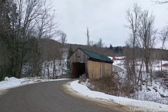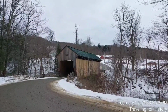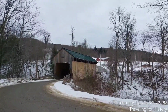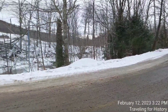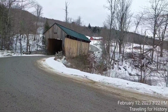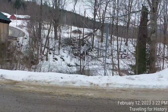I'm in Waterville, Vermont today, and this is the Jaynes Covered Bridge. The Jaynes Covered Bridge is an historic covered bridge carrying Cotting Hollow Road across the North Branch, Lamoille River, in Waterville, Vermont. So this is Cotting Hill Road. And of course, the bridge carries us across to the other side of it, which is over there. The North Branch Lamoille River is right there.